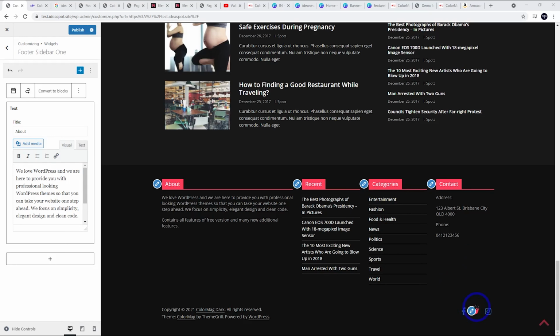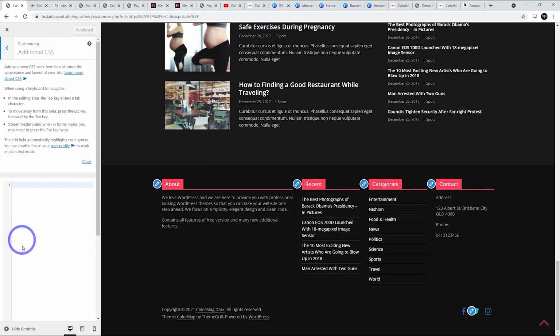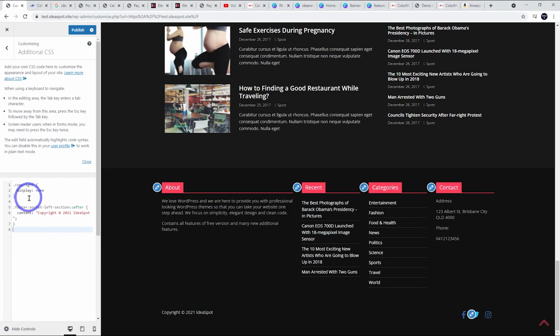Social icons, that's the same deal as the header. We don't need to go through that again. This copyright info in the free version, they don't give us any options to edit that, but I'm going to show you how we can just add a little bit of CSS and fix that up. So let's go back to the main menu area here, and we've got our additional CSS. We can just paste in a bit of custom CSS. So let's get rid of this stuff and just change it to copyright id spot.